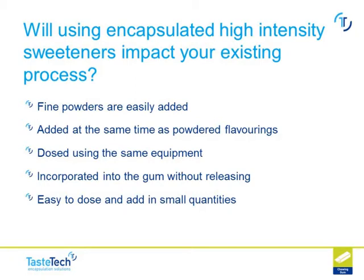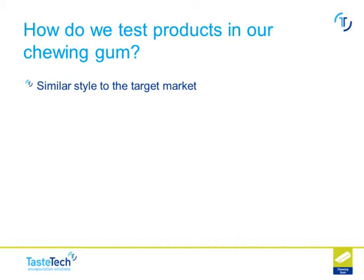Encapsulated high-intensity sweeteners are normally fine powders that are easily added near the end of the gum mixing process. For best results, encapsulated high-intensity sweetener is added at the same time as powdered flavourings using the same equipment. As with flavourings, it's important to add encapsulated high-intensity sweetener near the end of the mixing process, when the temperature of the chewing gum is lower. This ensures that the product is incorporated into the gum without releasing the high-intensity sweetener from the encapsulated particles. Encapsulated high-intensity sweetener is easy to dose and normally added in small quantities between 0.5% and 1%, meaning existing recipes need little modification.